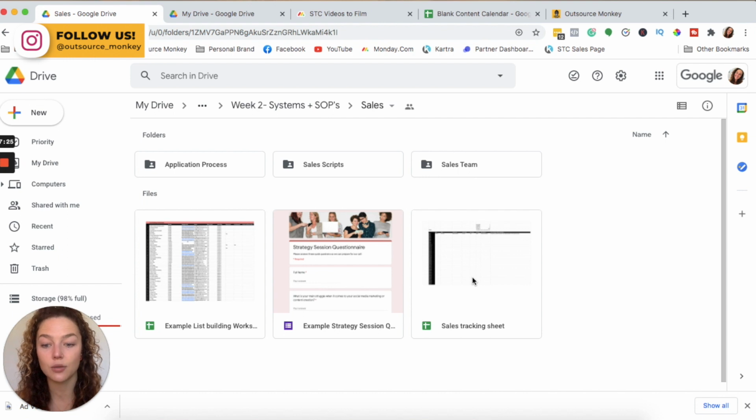So obviously I mentioned before, every time I finish a call with a prospect, I will go ahead and fill in this tracking sheet just to make sure that it's all in one spot. This is a form that you can get people to fill in before they have a strategy session with you, or before you have that first initial call with them. You obviously would need to change the questions in here based off your business, but it's a good outline for you to base your questionnaire off.